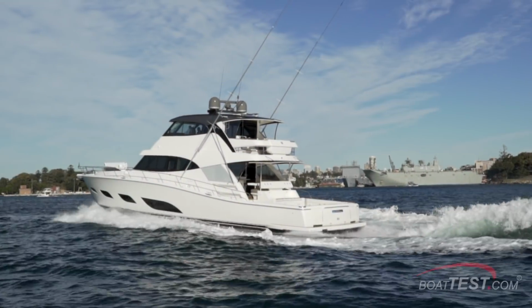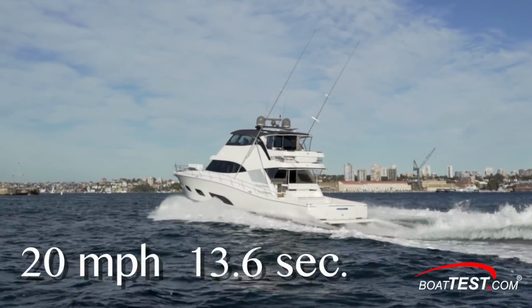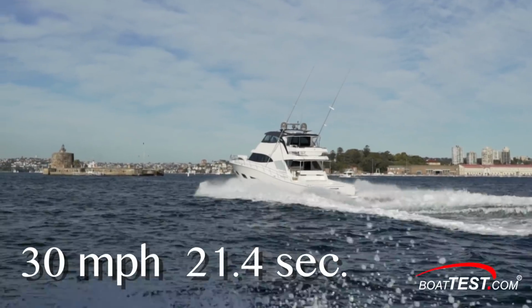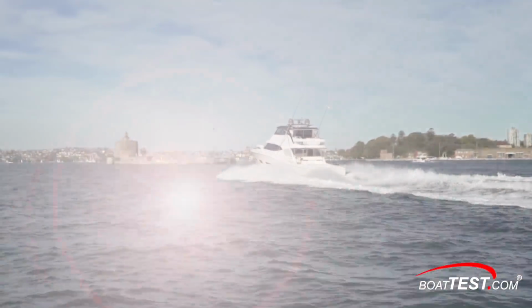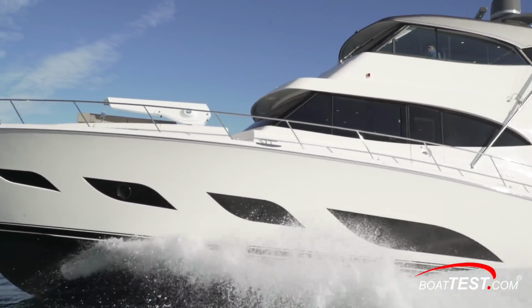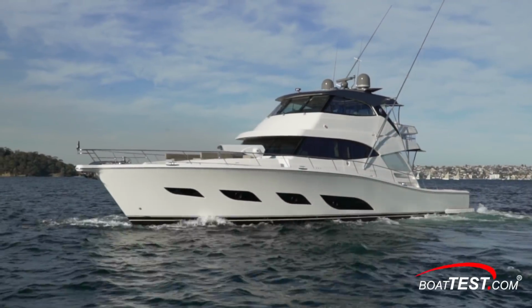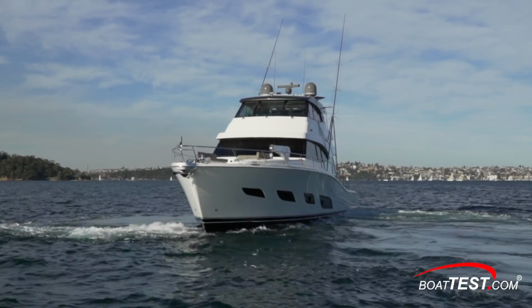For those who like to impress their buddies when a fishing tournament gun fires, we recorded hole shot times of 13.6 seconds to 20 miles per hour and 21.4 seconds to 30. These are good times for a 137,000-pound boat. Sound readings at mid-cruising speeds were 67 to 68 decibels, which is about as much as a quiet conversation. Her hydraulic bow and stern thrusters are remarkably powerful, and she could turn on her own axis with the speed of a much lighter boat.